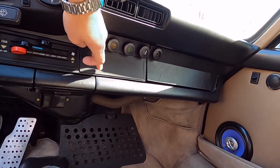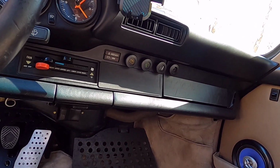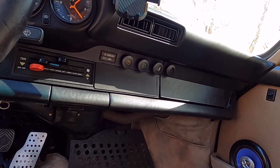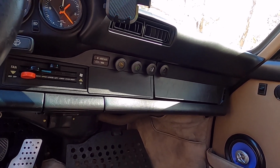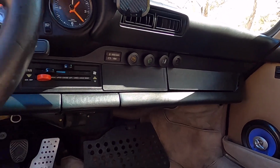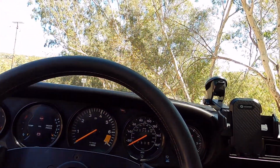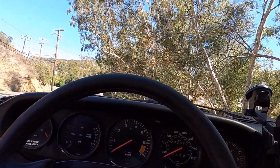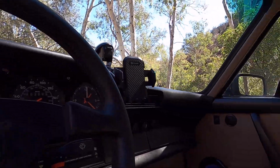I pulled the radio out because it was in really bad shape, sounded horrible, and the wiring was a disaster, so I just ripped it out and put a blanking plate in there for now. Nothing really special going on with the gauges. It's all the OE stuff.